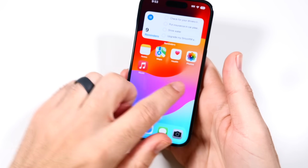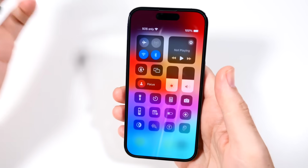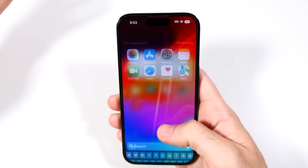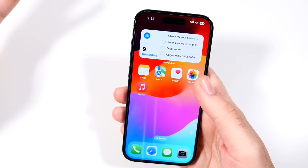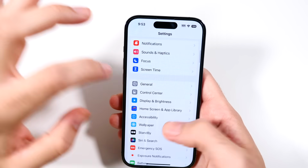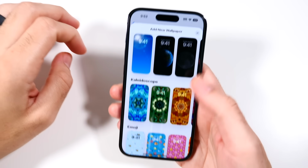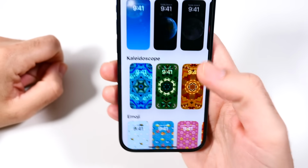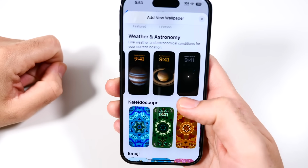But let's take a look at the actual system, and you'll see it's still smooth. You can see the control center is essentially the same. When you swipe down, the search is a little cleaner looking, but pretty similar. If we go into settings, let's look at wallpapers, because I want to see what kind of wallpapers they're adding. The one I have on now is an iOS 17 wallpaper. The kaleidoscope section is new, and they have a few new in the astronomy section as well. If you like those, that's pretty cool.